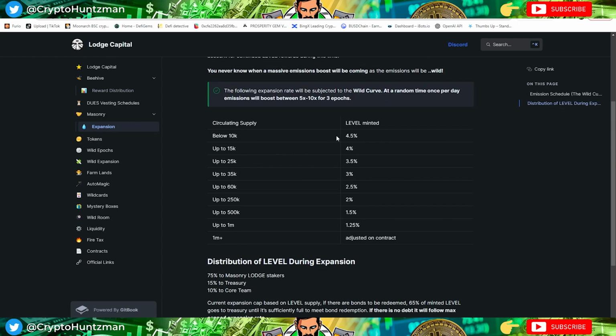Expansion, then the percentages, obviously circulating supply below 10,000, 4.5%, and obviously the more that come into circulation, the reduced percentage will come in here.